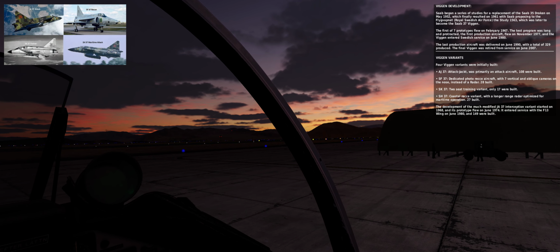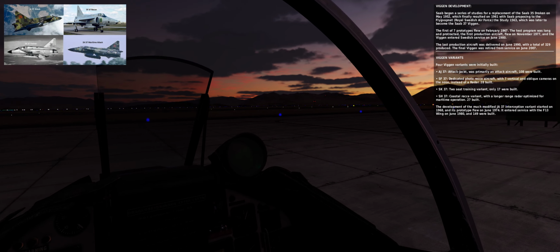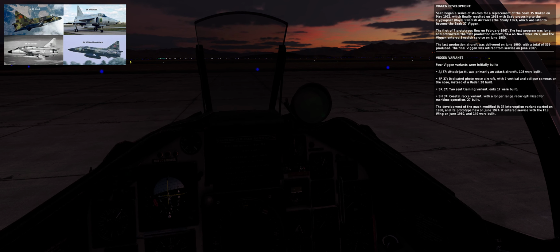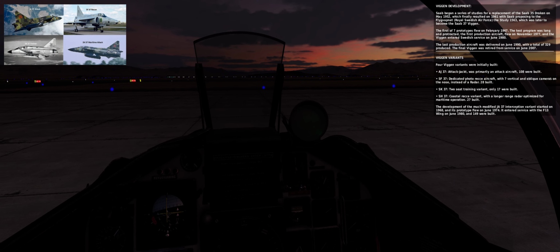The development of the much-modified JA-37 interception variant started in 1968, and its prototype flew in June 1974. It entered service with the F-13 wing in June 1980, and 149 were built.